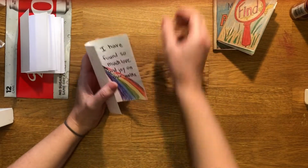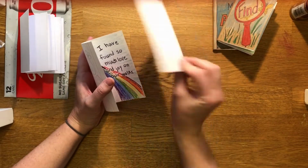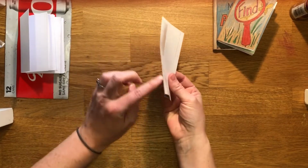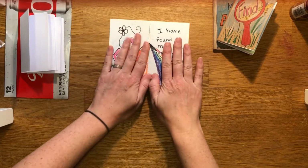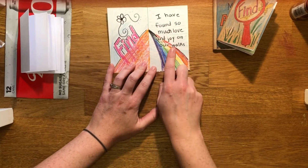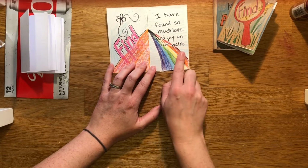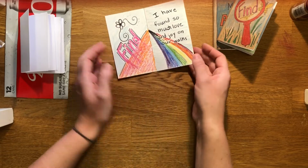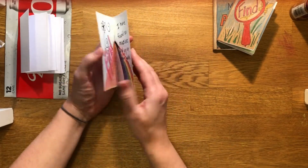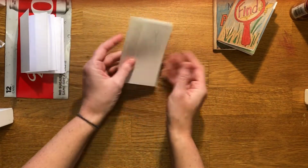You could also use index cards, just a regular index card. I used two index cards and a piece of tape, and I put them together, and I used the word find, and I wrote, I have found so much love and joy on our walks. Put a rainbow, and each week I could do the word on here, and then by the time I'm done, I would have a whole bunch of these little pieces.